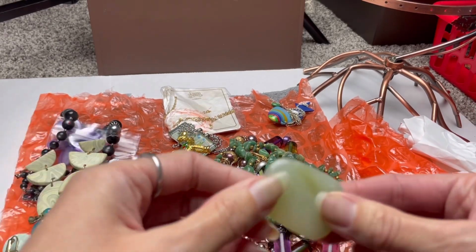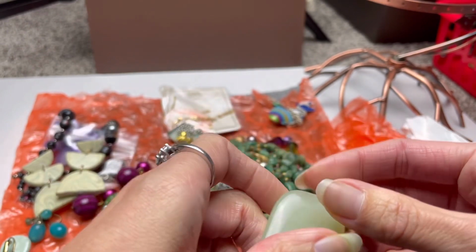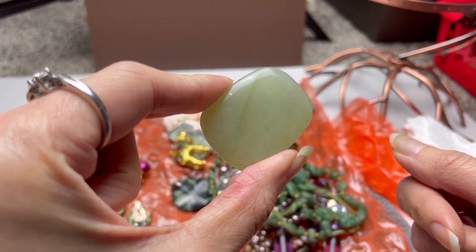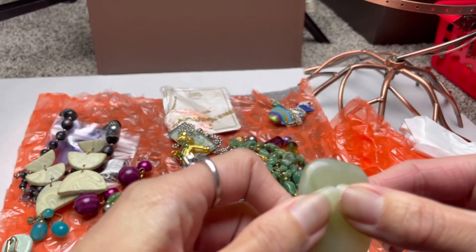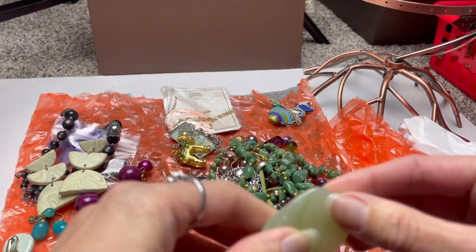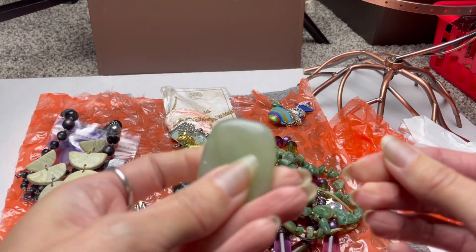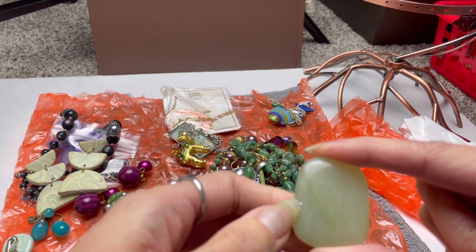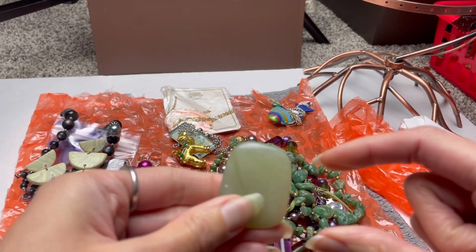Then I got this really smooth green stone, which I have no idea what it is because I don't have any kind of tester to figure it out. It will remain unknown until I get something like that. So we're going to just value this one at, if I could put it in like a pendant thing or something, we'll say $5.